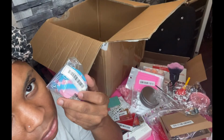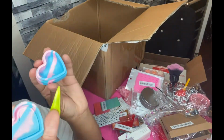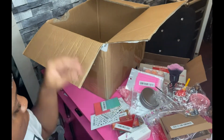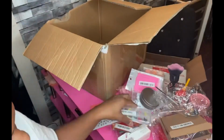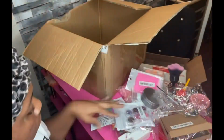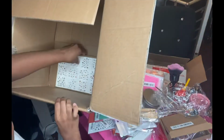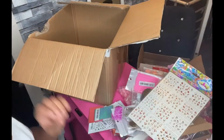Y'all, this I was so excited about. Look how little it is. So I thought I was going to be able to put my acrylic in it. Y'all, it's squishy, and look how small it is. That was very disappointing. I hated that thing. More little rhinestones, some red ones, more glitters, more little rhinestones. And then these were some Christmas stickers.